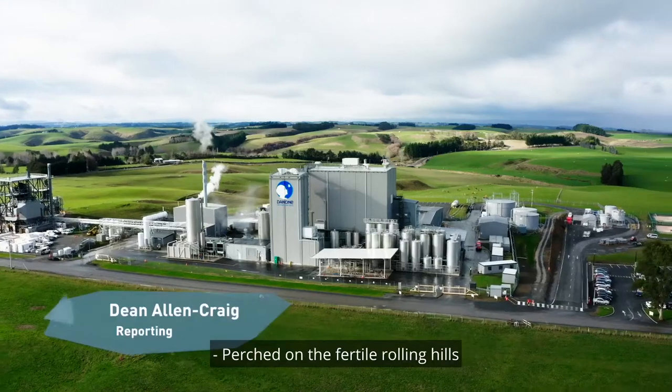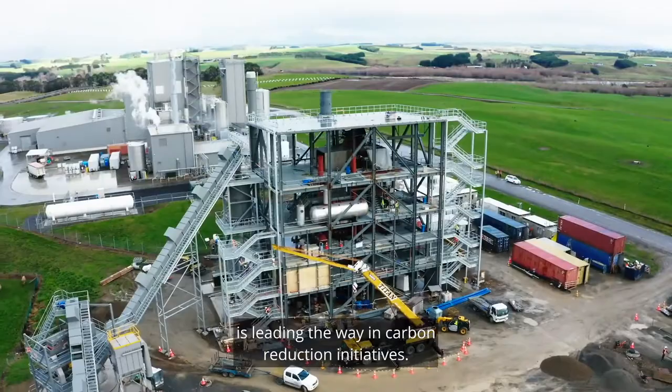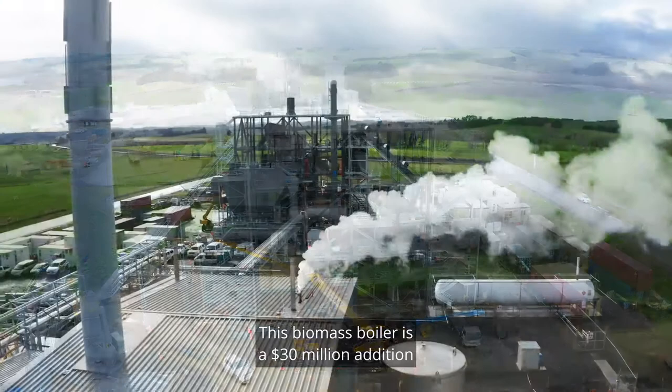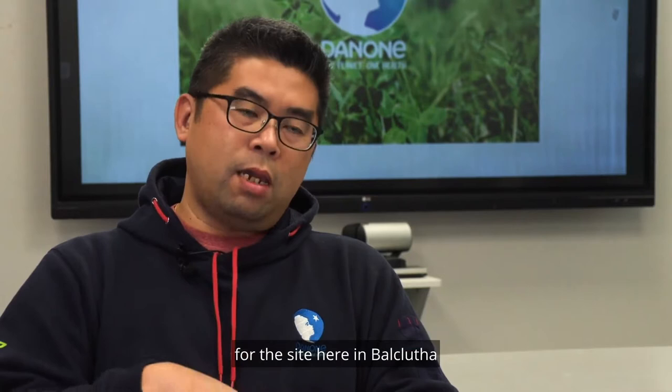Perched on the fertile rolling hills of South Otago, there's a dairy processor with a difference. Danone Australia and New Zealand is leading the way in carbon reduction initiatives. This biomass boiler is a $30 million addition that will slash the plant's carbon emissions and contribute to reducing overall emissions across Danone's ANZ operations. In Danone's manifesto of One Planet, One Health, this is one key ambition, locally speaking, for the site here in Bakruta, to ensure that we are caring for our environment.